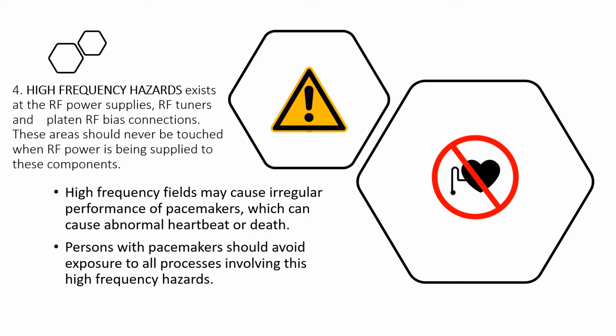Number four, high frequency hazards exist at the RF power supplies, RF tuners, and platen RF bias connections. These areas should never be touched when RF power is being supplied to these components. High frequency fields may cause irregular performance of pacemakers, which can cause abnormal heartbeat or death. Persons with pacemakers should avoid exposure to all processes involving these high frequency hazards.